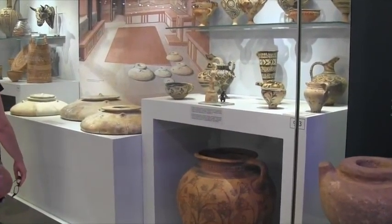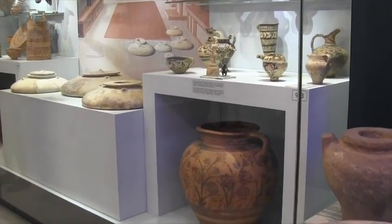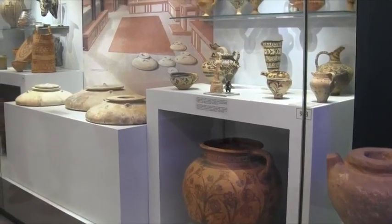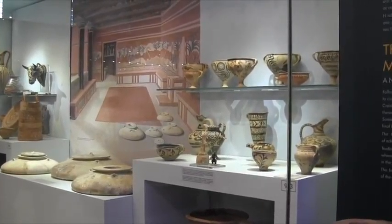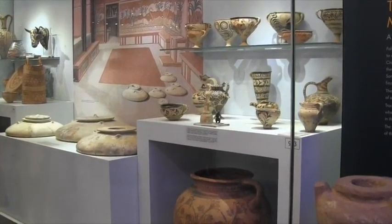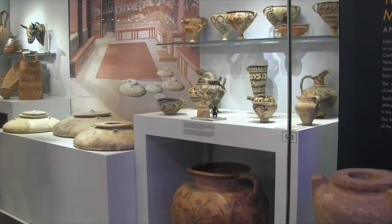The Minoan civilization kind of fell apart in 1450, but the next group that came in decided the palace at Knossos was pretty cool and they used it themselves. And the final destruction was about 1300 BC.